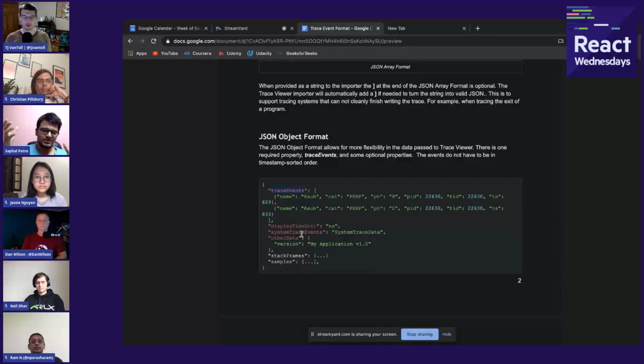The Hermes profile has more information in samples and stack frames, whereas for other engines it's usually present in trace events. So we needed a transformer to convert all the information present in samples and stack frames into something that can be seen in Chrome DevTools. So that was the idea.